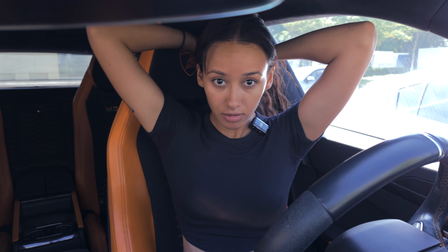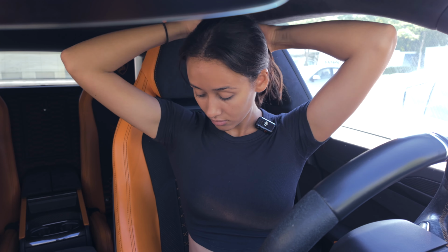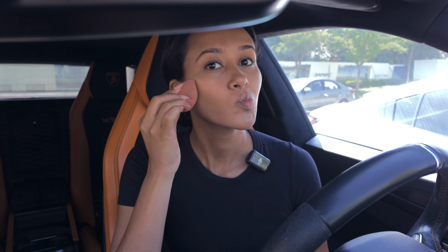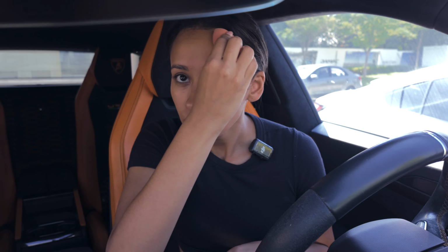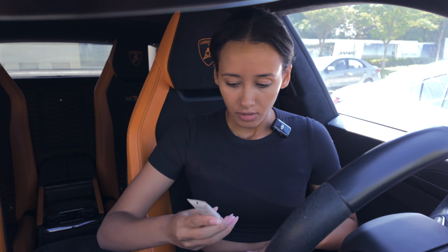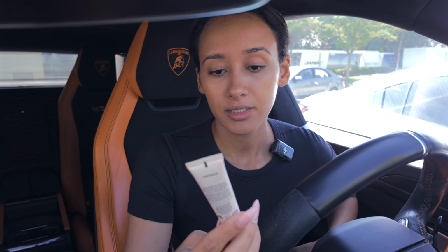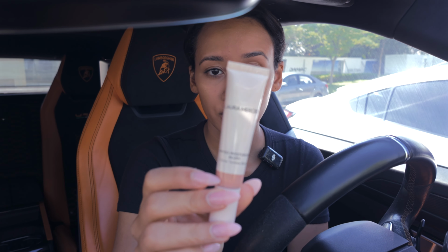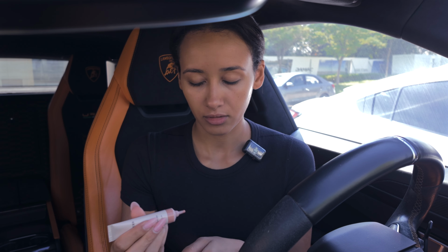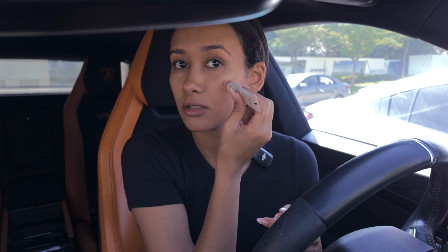Should really tie my hair. Okay, then I go in with Laura Mercier Tinted Moisturizer Blush in the shade Provence. Yeah. Actually, I like to just put it like this.